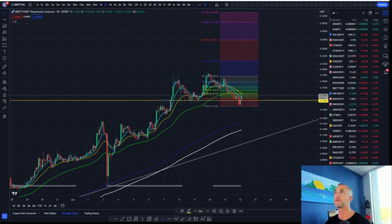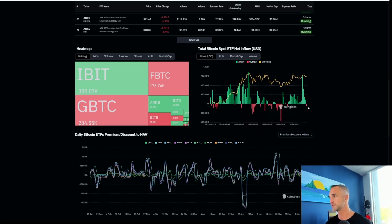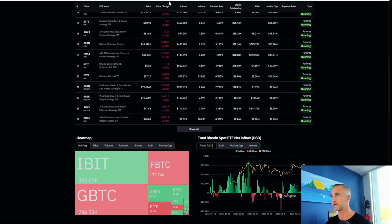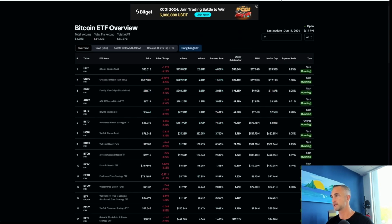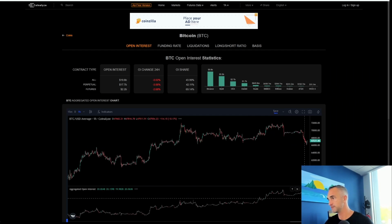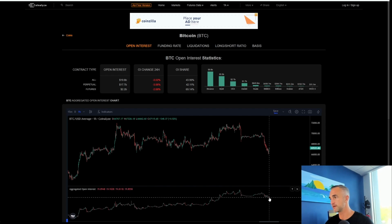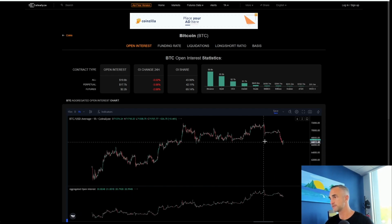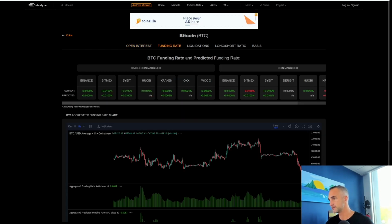So big day tomorrow for Bitcoin. Also wanted to point out outflows today in the ETF. So part of the reason prices are coming down. And then what else I want to take a look at? Open interest. Open interest did get shaved off a bit here as price came down, but it's still relatively high. So showing some people probably adding some shorts here and still looking for that reclaim. Funding rates have not gone negative yet.